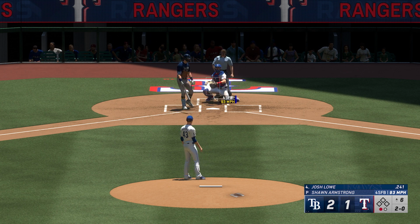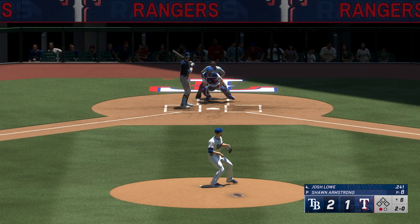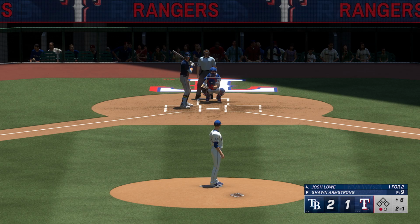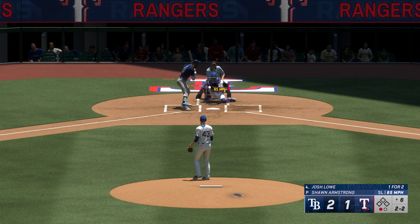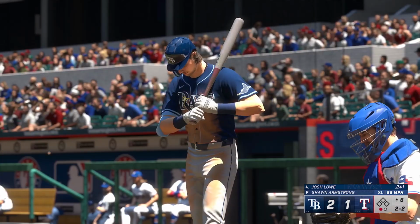And another ball. And a swing and a miss. 2-1. Good late sink on that fastball. Out of the hand, it looks so good. And then by the time it gets in the hitting zone, hard to get the barrel to it. Check swing, and he went. 2-2.